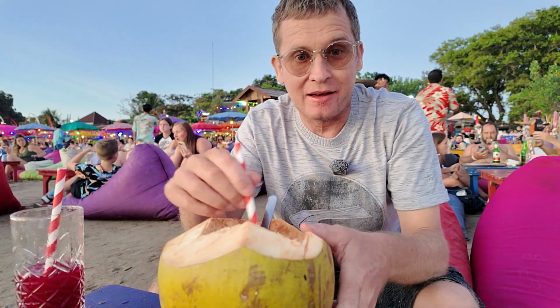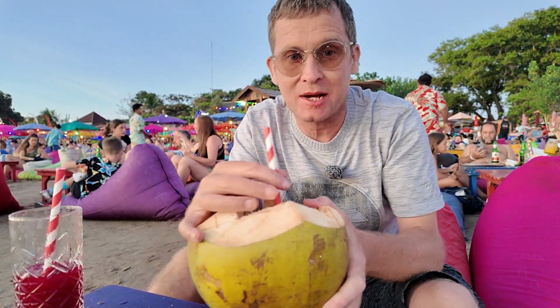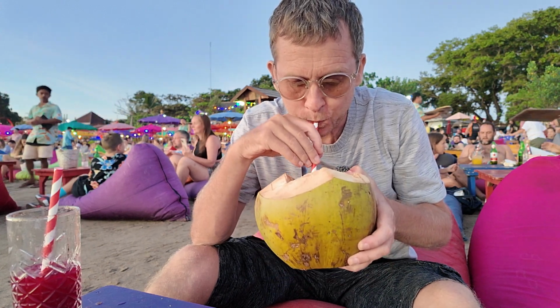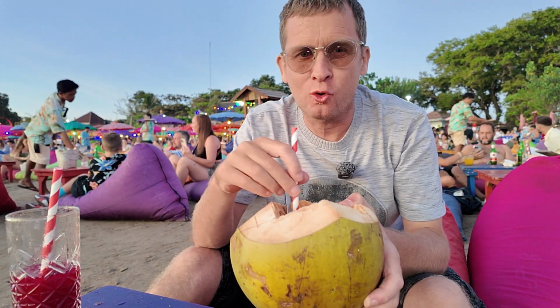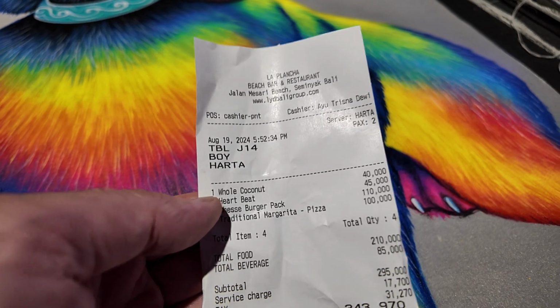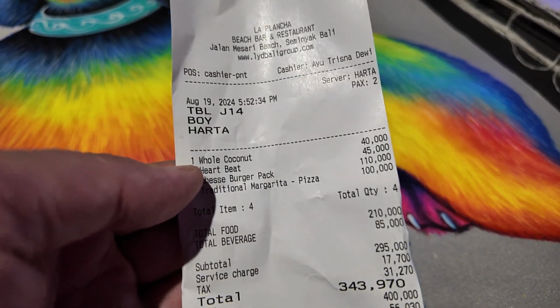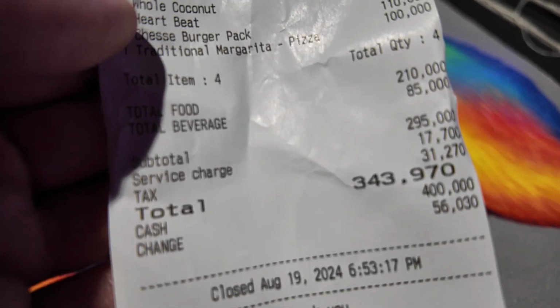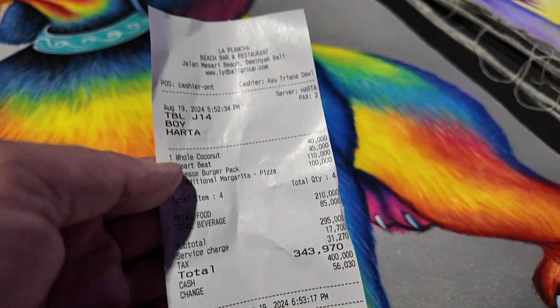So you can also get fresh coconut here as well, the PLANCHA. Oh, that's my favourite, that. Okay, so here's my bill here at La Plancha. It says for 2 persons, 343,970.